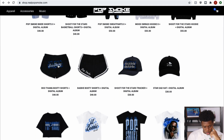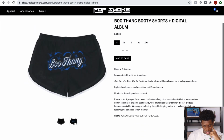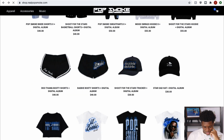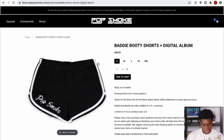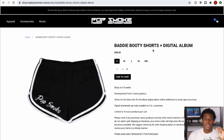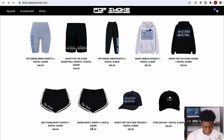But the booty shorts. Let's see what I'm talking about. I'm freaking dead. That was funny. This is the when-you're-at-home type stuff, girls can pop these on. So we got the baddie booty shorts on this one. I'm dead. And you got the baddie on the right cheek. This one's funny, but I feel like this one's definitely better.